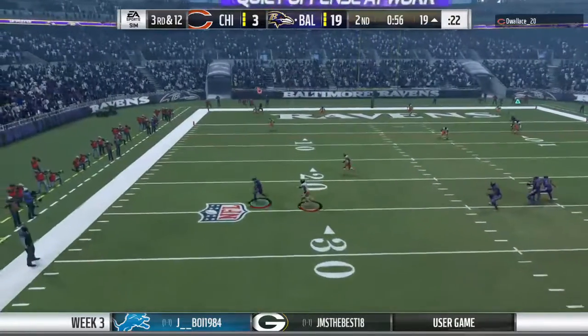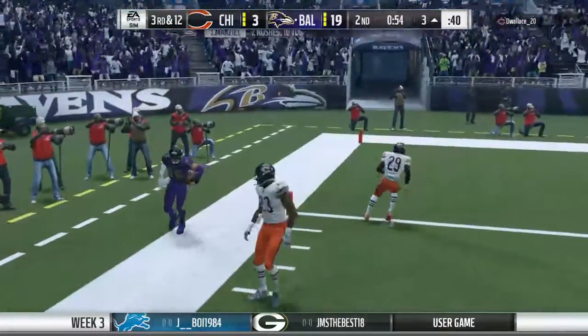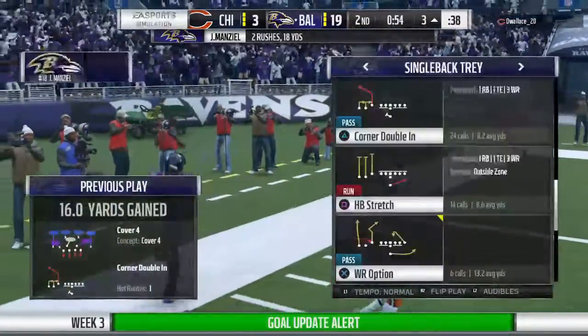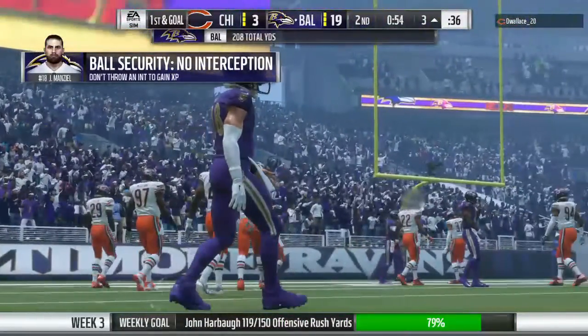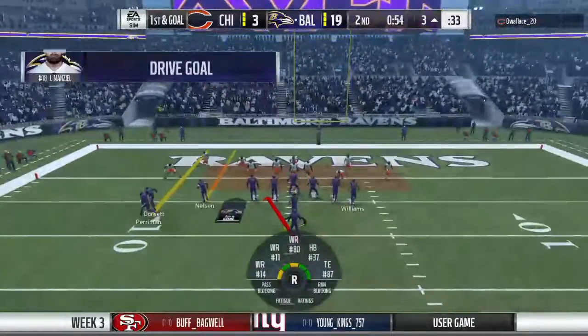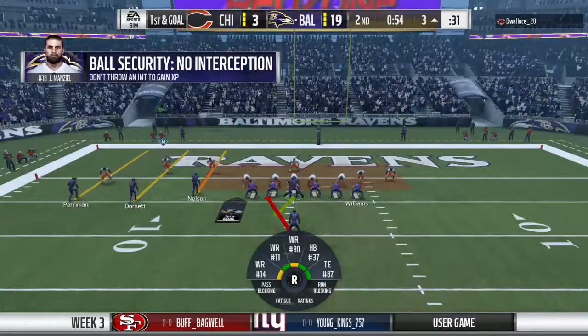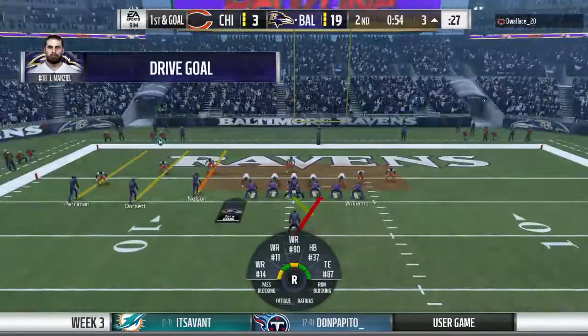Dancing to his left. He may try and run for this. And out of bounds all the way down at the 3. They're able to convert on third down, and that sets up a first and goal. Now that's disappointing for the defense. They had the advantage, had excellent coverage all over the field, but they let him get away, scramble, and pick up a first down, and inside the 5-yard line.